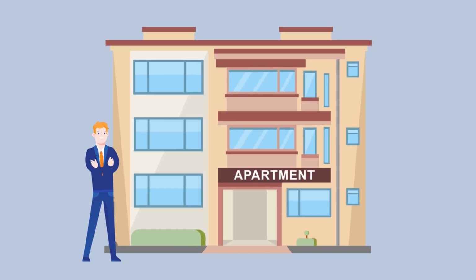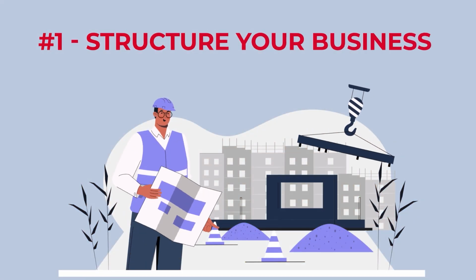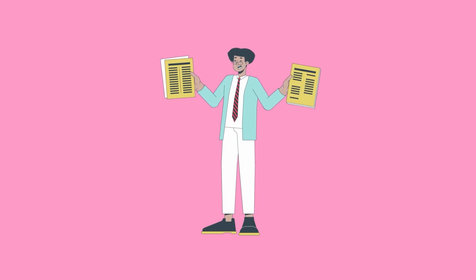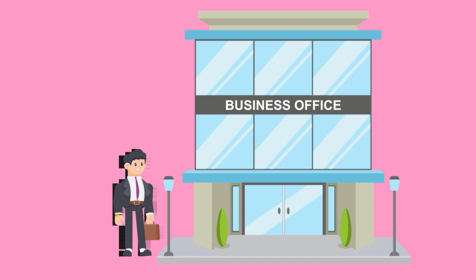If you want to get into property management, I will talk about a few things you need to do to get going in the business. Number one is structure your business. Choose a name and legally register your business. For example, you have to create an LLC or an S Corp, or both, honestly, and have a place to work out of, so make sure you find an office space that fits your needs.